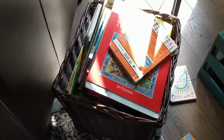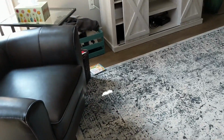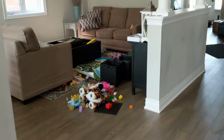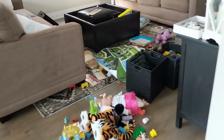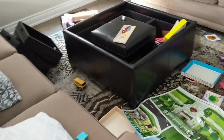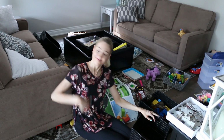Oh, I forgot the other thing that I want to organize: the books. They have so many books down here. This is not even an eighth of the books that they have. And they're overflowing. They don't have enough space down here. There's another shelf in the playroom, and then they have a ton of books in their actual rooms as well. I just need to comb through and pick out the ones they've been reading a lot and the ones they haven't, and organize that as well. So let's get started with these blocks and just see what happens.